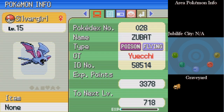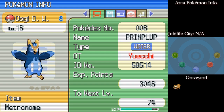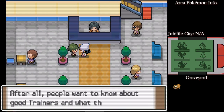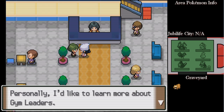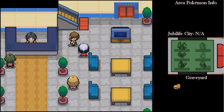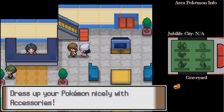Any close calls? Where's my ID? What? How come all their IDs are the same? That is weird. Yeah, learn more about gym leaders. Is this what happens when you play this on an emulator? You know, the second floor.